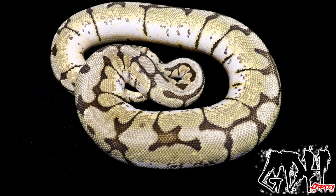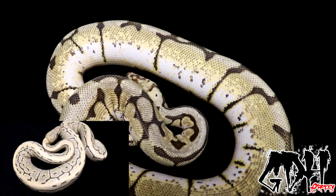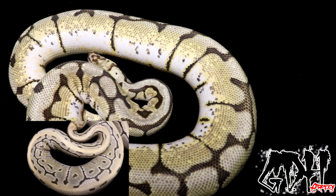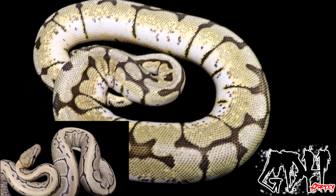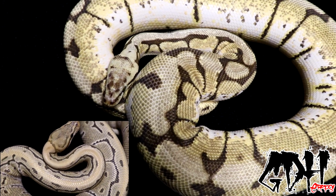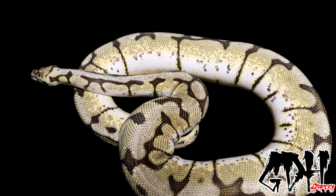Okay, next up we have a Bumblebee female that I hatched out, and she was bred exclusively to the pinstripe desert ghost. So we can get some spinner blast that will be 100% het for desert ghost, so that would be the best outcome. So I'm hoping for a spinner blast female. That would be, again, the best result. Maybe even a spinner blast male to hold back, who knows.